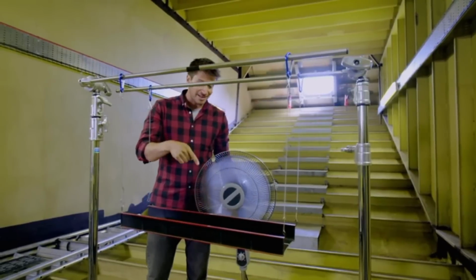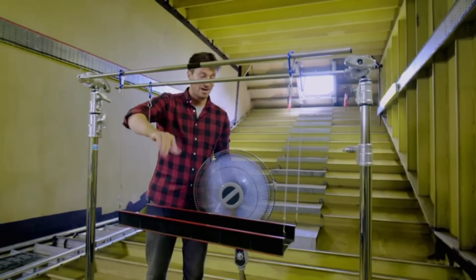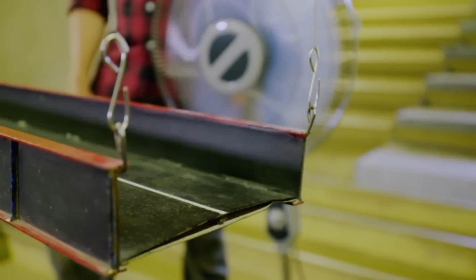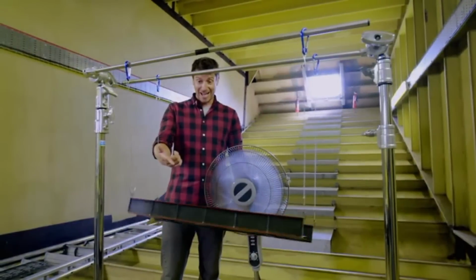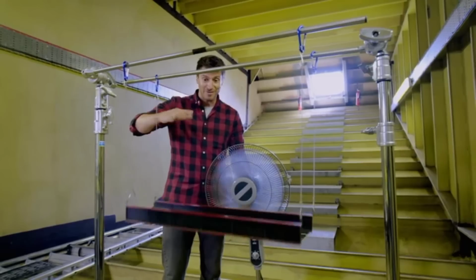Now you might expect the bridge deck just to be pushed away by the fan and kind of stay there until I turn it off. But give it a sec. It starts to sway gradually, but it doesn't take long for the Tacoma model to waggle erratically. But look at that. It's going absolutely berserk. It's oscillating back and forth.